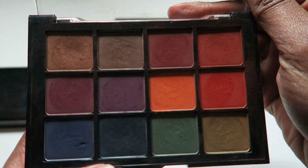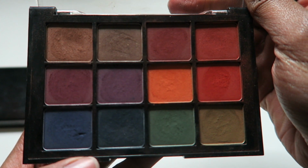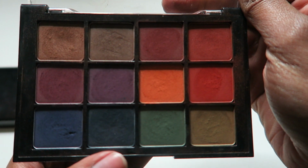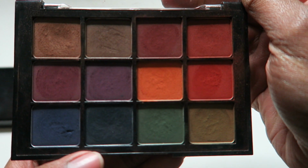Sadly, I only have one Viseart palette. This is the Dark Mattes palette. I absolutely love the quality of this. They feel rather dry, but I don't care about that. They go onto the eyes really nicely and blend really well. The color selection here is just amazing, and I will probably own other Viseart palettes in the future.